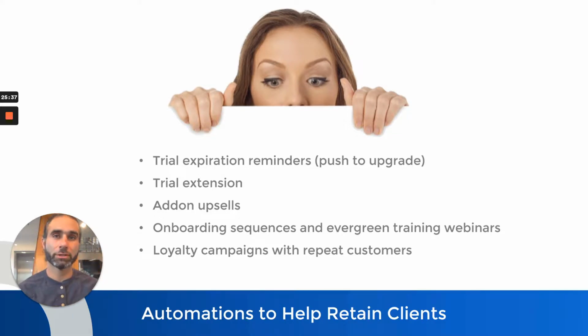Build onboarding sequences, and if you can, do evergreen pre-recorded webinars. Lots of software out there, Webinar Kit, Demio, depending on how much you want to pay and how many features you need. But having those onboarding sequences, the welcome email, lesson number 1, lesson number 2, what to expect, invitation to upcoming events, invitation to those evergreen webinars. Build these sequences, very important, very easy to build in VBOUT, and they're really going to do wonders for you for onboarding new clients.